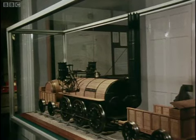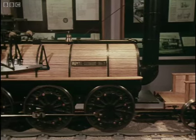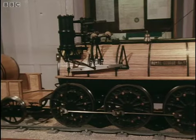A prize exhibit is this magnificent model of Royal George, one of the finest engines to run on the Stockton and Darlington. It was built by Hackworth, who was appointed resident engineer after a short period of working for Stephenson at Newcastle.